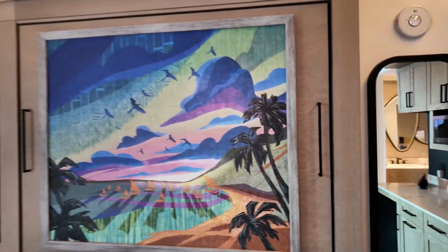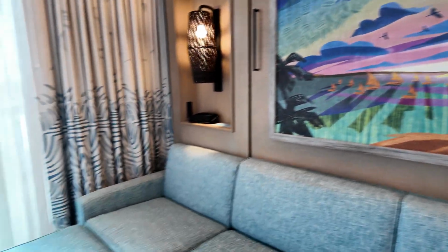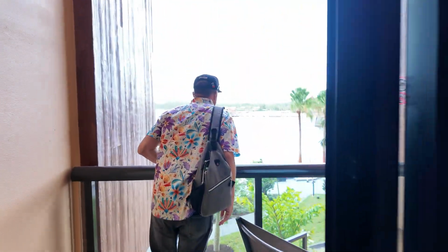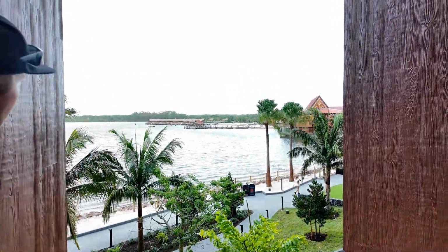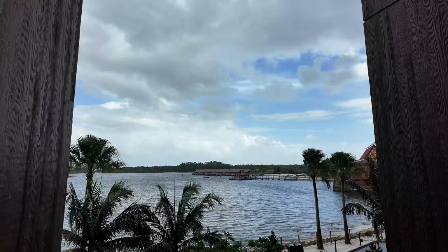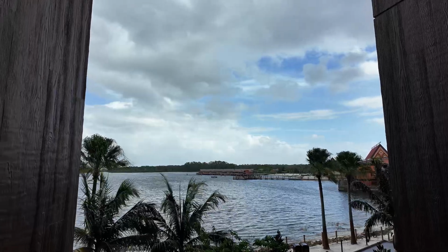You got a pull-down bed, which also is your couch. And then you got a little balcony. And of course, since we're on the water side, you got a pretty nice view. At least this room's got a nice view of the Polynesian.